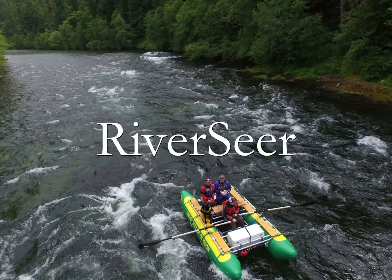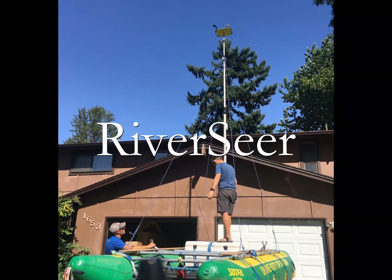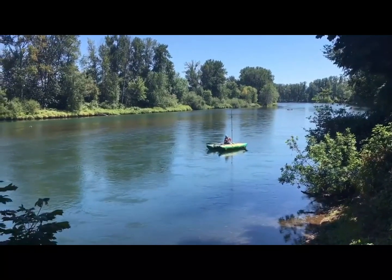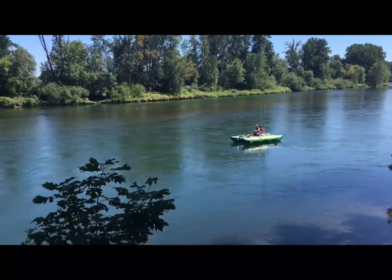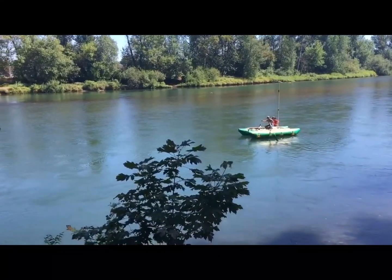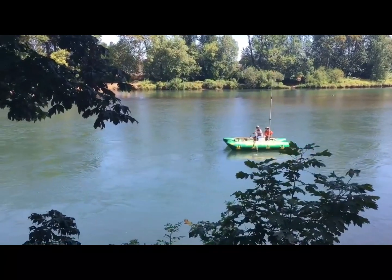RiverSeer has been funded by the National Science Foundation in order to jumpstart a movement towards monitoring rivers in ways that are open to many different uses and users for lots of types of rivers, and whose components can either be bought off the shelf or, even better, are designed in an open source and simple way so that they can be constructed by most people with tools you might find in your home garage.